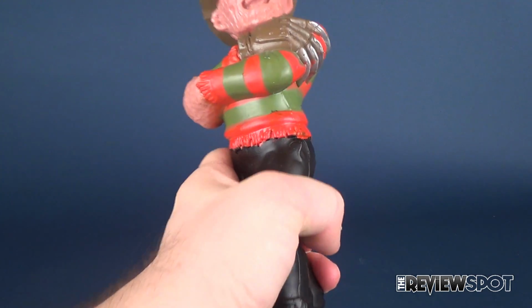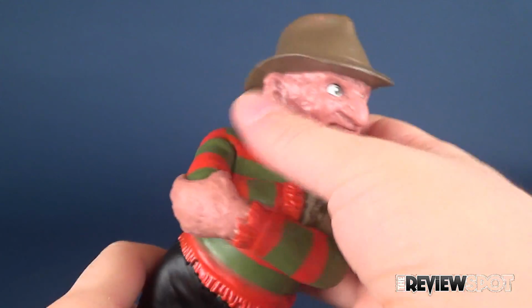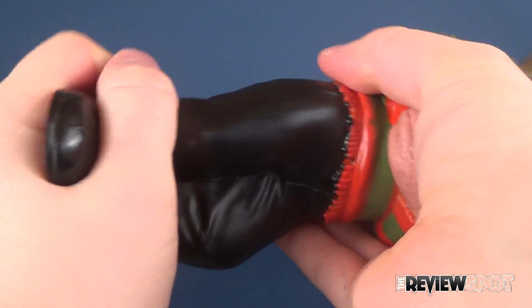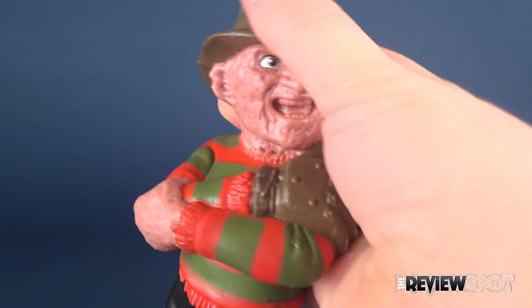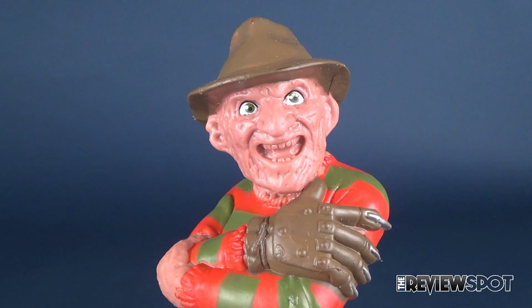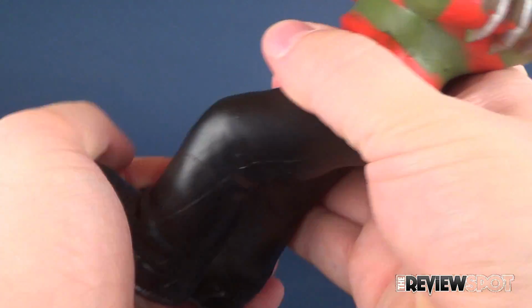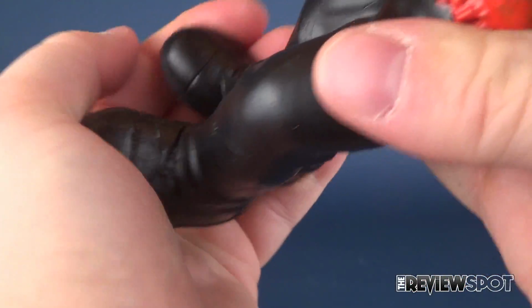They say go ahead and pulverize this guy. I mean, I don't know how much pulverizing a child could do to do this. It's dense rubber. It's about the same sort of rubber material, I'm sure, as the LJN wrestlers, if anybody collected those back in the day. So it's a very dense rubber. I suppose the only thing you can really manipulate is his feet.